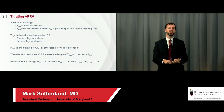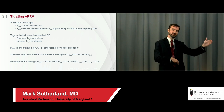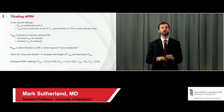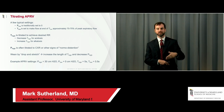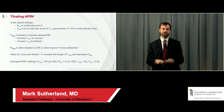What you want to do is try and increase your respiratory rate. We generally don't mess with T low, as I said in the last bullet point there, too much on the count of this. So what you're going to do is decrease your T high if you're getting acidotic and hypercarbic. Decreasing your T high increases your respiratory cycles per minute, your breaths per minute, and it allows the patient to blow off more CO2. Obviously, if they're getting alkalotic, you're going to do the reverse. You're going to increase your T high.